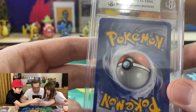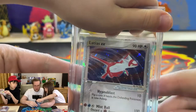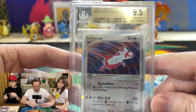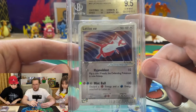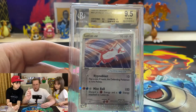Oh, I know what's the next EX. Okay, let's go. Next one. It is Latias EX, and this one is 9.5. Boom! A 9.5 Latias EX, and this is special. Why? Because there are only 6 cards in existence with this grade or better.